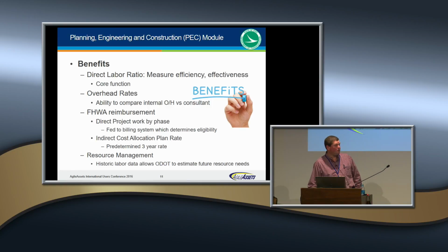And ultimately, in the past few years, each year we've billed back the feds for our internal labor from planning, engineering, and construction, roughly $25 million a year. So we're getting additional reimbursement just based on this. Sure, you've got the $2 billion construction program that you're billing as well, but I'll take $25 million anytime you're going to hand it over to me as well. This is an easy way to get it.